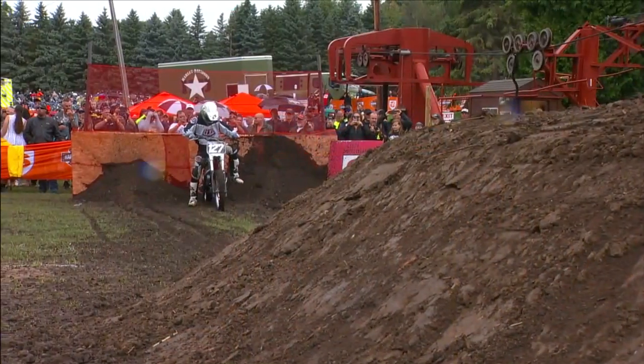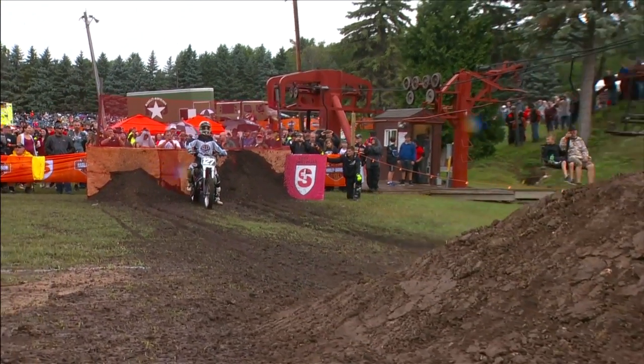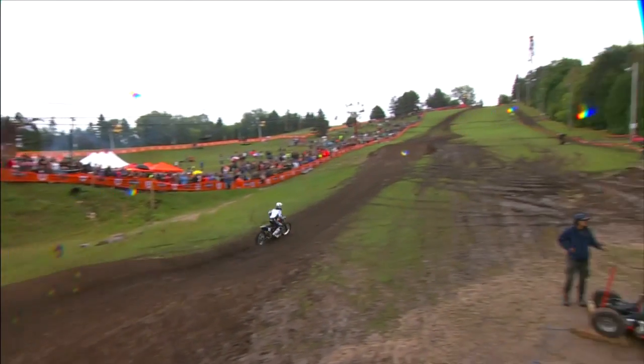So I heard something about a 16 second. Yeah, so the combined run one score coming in at 16.208 for Logan Sapala. The bar officially set.